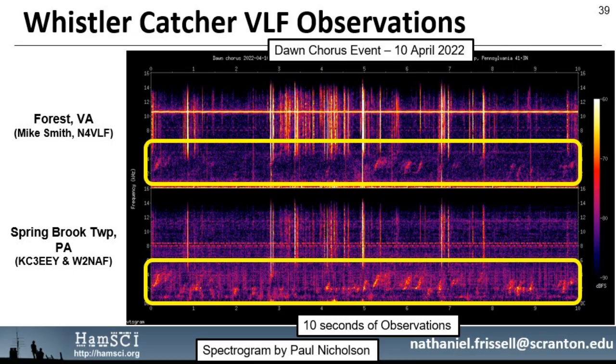And then this is another really nice observation he got. It's something called a dawn chorus event. Any birders in here? What's a dawn chorus event? It's what you hear at dawn when all the birds start waking up. You can have similar VLF sounds, and if you play it, it sounds like the dawn chorus of birds. I don't have the audio recording in here, it's my fault. That's where the name comes from.